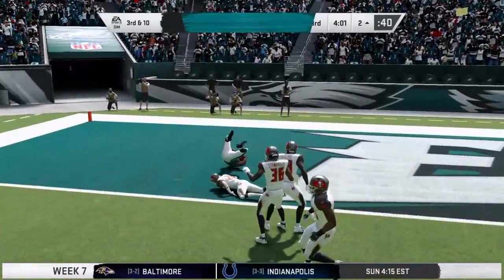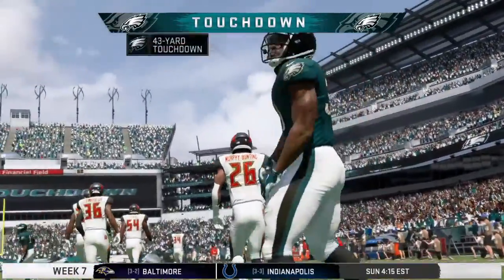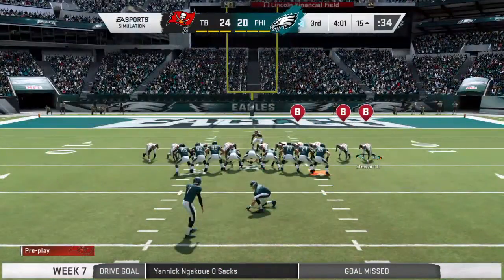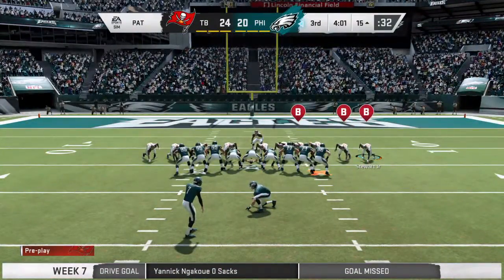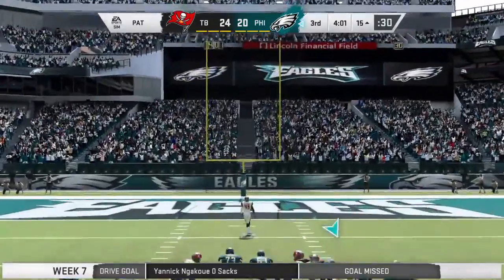It's Williams. And he is into the end zone. Touchdown, Philadelphia. Damian Williams, his 3rd touchdown now on the year, as they are now just an extra point away from making this a 3-point game.